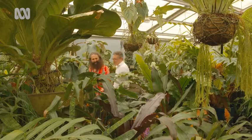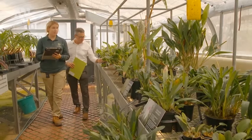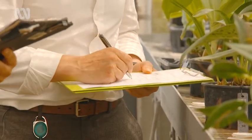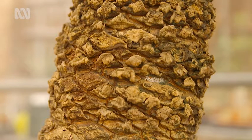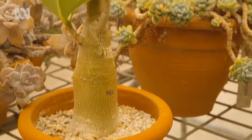There are a lot of reasons why we keep this collection. We want to educate people about plants and the value of plants and inspire people to love plants, but there's also an ecological conservation reason. We've got plants in this back of house collection that there might only be a few hundred left in the wild.